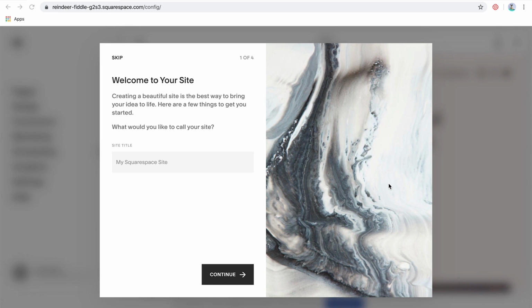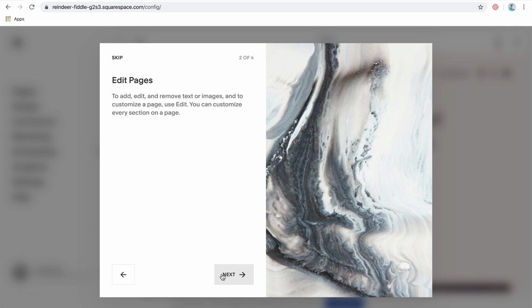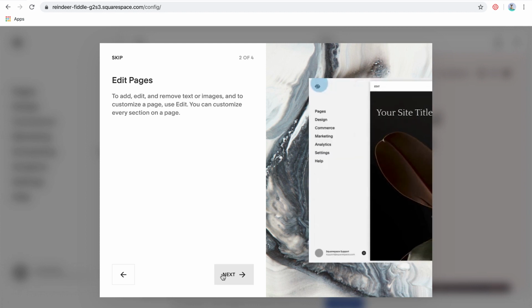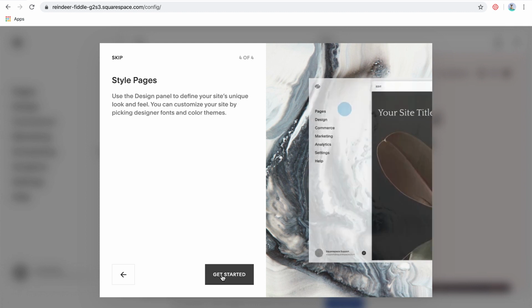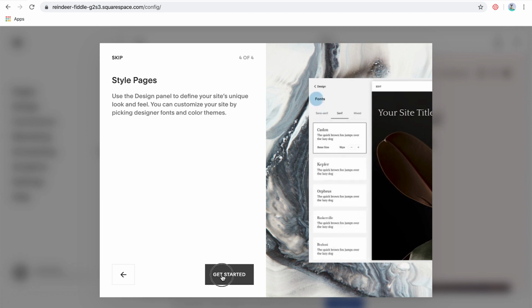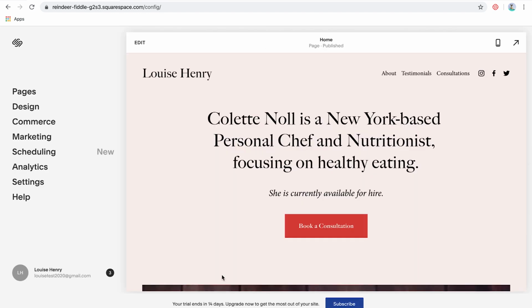Okay, awesome. So this is what you're going to see. So you're just going to title the name of your site. Click continue. And then they're going to give you a few instructions, but don't worry, we will cover all this in this training. So I'm just going to go through and click Get Started. Okay, awesome. So this is what the back end of Squarespace looks like. And as you can see, we're on our free trial right now.